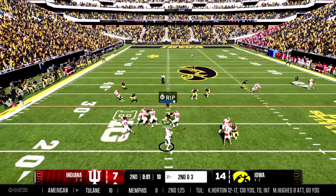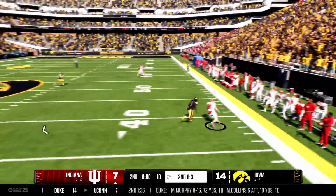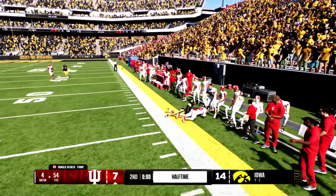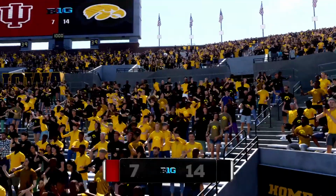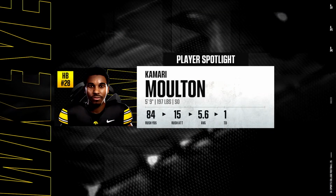Back to throw, it's Cherry. Quick completion on the out route. Finally run out of bounds, but he has this offense rolling with a first down. That's going to wrap up the first half here, and now we join Kevin with the halftime update.